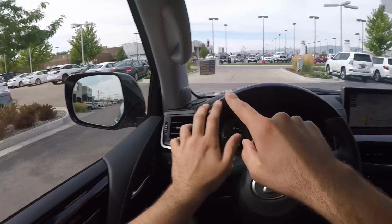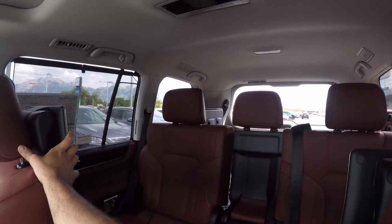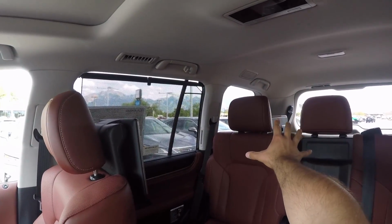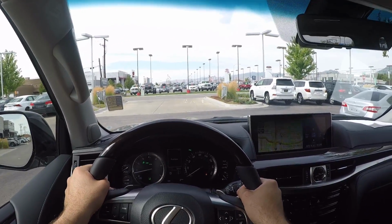You can see through both of the mirrors. Visibility is good. Visibility throughout the back, you can see large windows. There's a little bit with the seats up there, but in general, it's pretty decent. And then we can see over the other shoulder. So visibility in general in this LX 570 is solid.